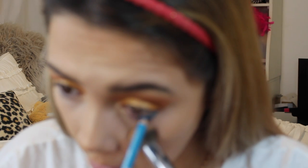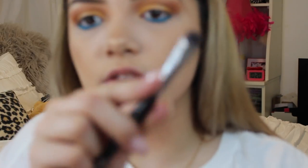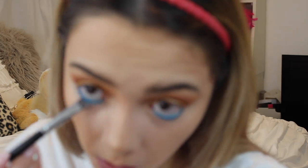I'm going to be lining my eyes blue. This is the Sephora. I got this in like a kit. I don't know which shade it's in. Okay, I'm just gonna take this one. This one's by Morphe. And I'm gonna run this under. This is Color Me Glow 12 Shades Shadow from Profusion.